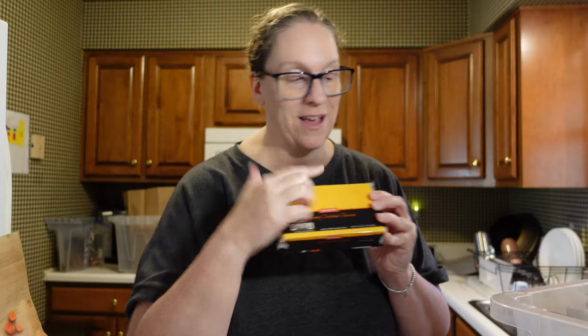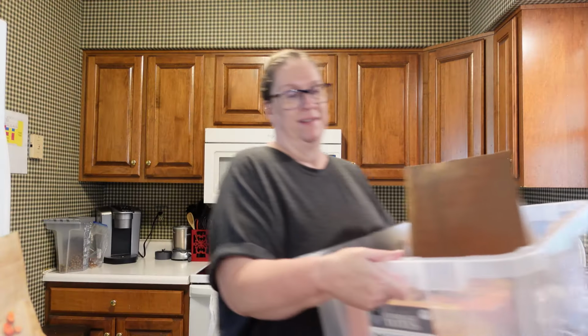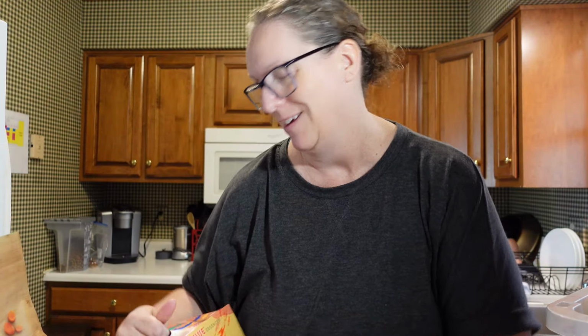Cheese, half of it's going to be for the crock pot meal this morning, and the other half will be for the breakfast casserole that I'm going to make. Maple sausage for the breakfast casserole. Ground beef for the crock pot meal. Potatoes, some of these will be for the crock pot meal, and the rest will just be for when I need them. I often like to have potatoes with eggs, so that's another option for the week. Grapefruit LaCroix for Logan. It's actually called pamplemousse, but it's grapefruit. I think it's French. Tell me if I'm wrong, but I think pamplemousse is French for grapefruit. And cream of celery soup for today's crock pot meal.